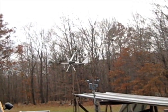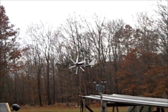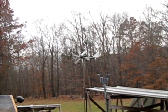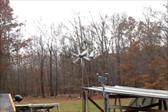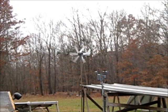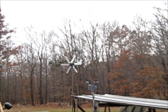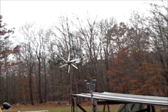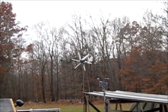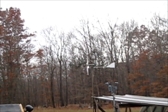But look, it's continuously turning. It slows down, comes to a near stop, and then kicks right up again. See, now right now it's producing some power. Now it's pumping power into the batteries. It's really going right now. So it's working out. Even though it's only 10 foot high, it's working out well. So I'm going to experiment with 10 foot high, 20 foot high, and various heights on these wind turbines. Oh, that's odd. It's going backwards. There it goes. Turning into the wind.